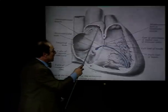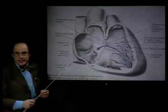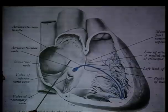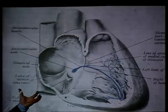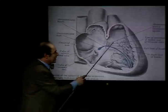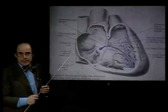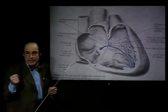Similarly, the auricle here acts as a sort of reservoir to supply blood for the ventricle, and there has to be another valve here, so that as soon as the ventricle starts to contract, rather than the blood going back up here again, it goes out here. So there must be a valve here which shuts the moment the ventricle starts to contract.